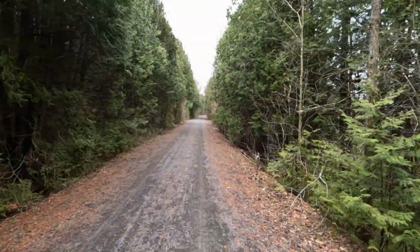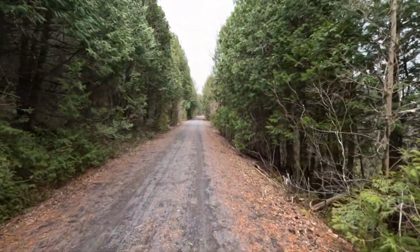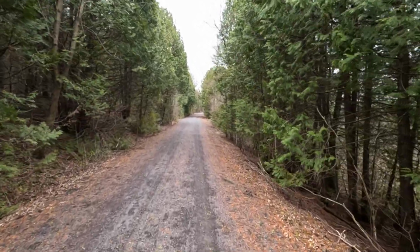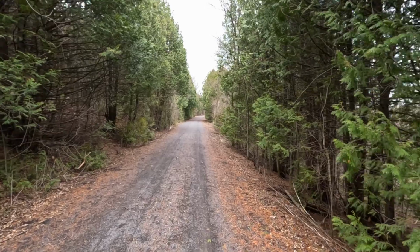So this is the cedar section that I thought might still have a bit of ice or snow in it, but it's all clear, just a bit damp. You could ride over this quite easily.